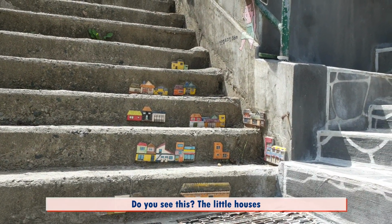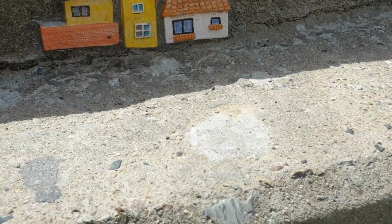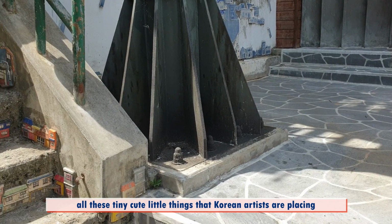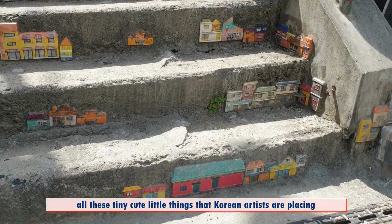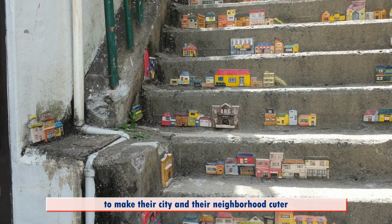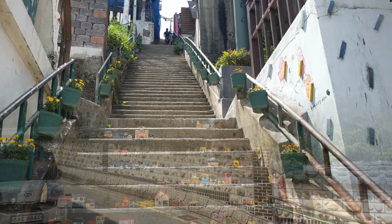Do you see this? The little houses, and it continues here. This is so cute. All these tiny, cute little things that Korean artists are placing to make their city and their neighborhood cuter. Look at that. Isn't this cute?